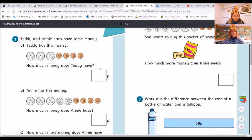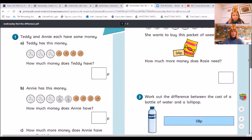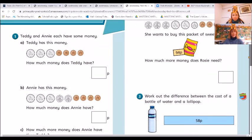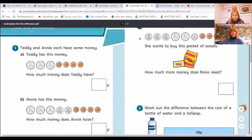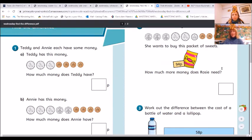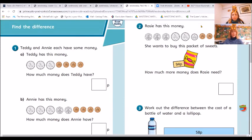So the first couple of questions are fairly straightforward, but it does get a little bit trickier as the questions go along. So I think that if you remember to try and get some coins to help and read the question, and the learning video will support you with that as well. If you watch that first and perhaps look at it again and pause it, and just do your best. That's all that we can ask with your money work.